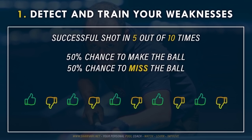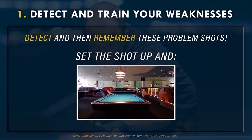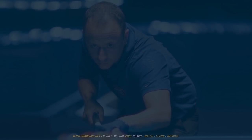And that's obviously a weakness. So what do you have to do? Remember these shots that you have trouble with, and then set the shot up and play it over and over again till you make it 10 times in a row. At some point, you're doing it often enough and your brain and your body will remember how to play this shot and it's not a problem shot anymore.